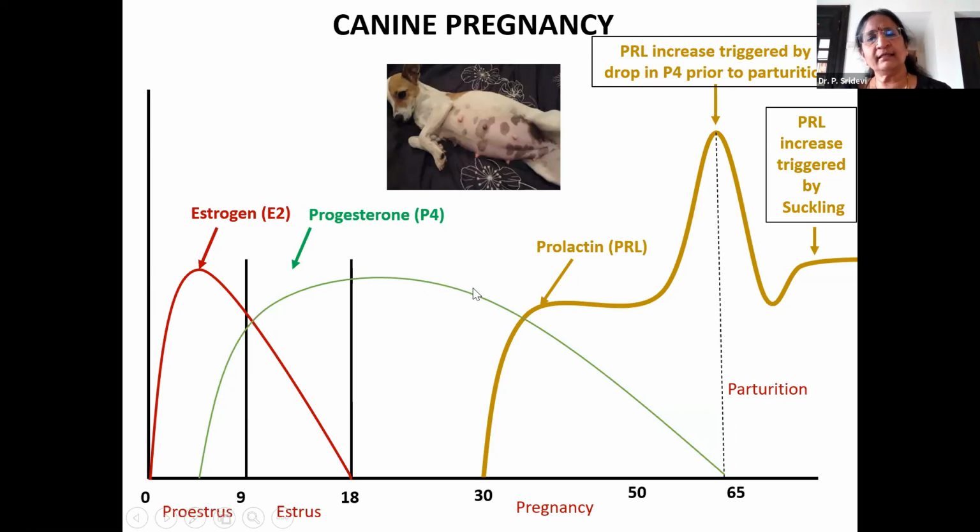Now around day 30, there is going to be a decline in progesterone, but it comes to basal level only with the onset of parturition. So throughout pregnancy, I'm going to have progesterone, but around day 30 there is a decline, and it comes to basal level only with the onset of parturition.